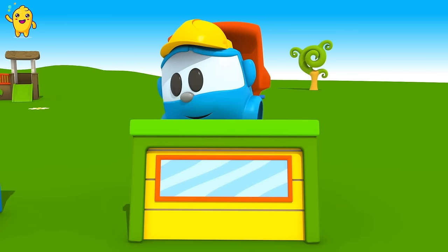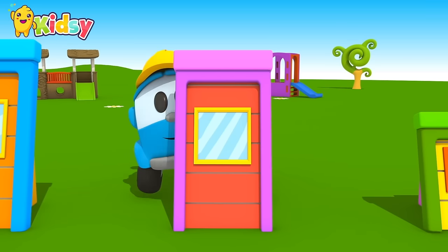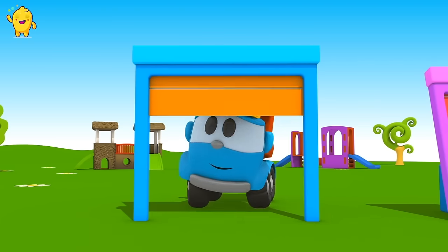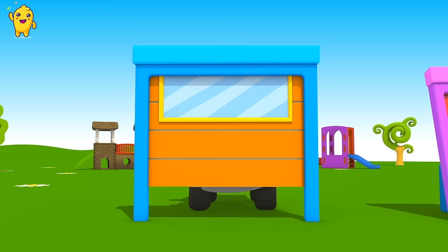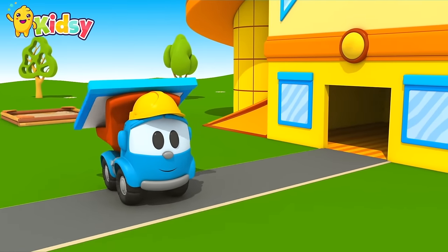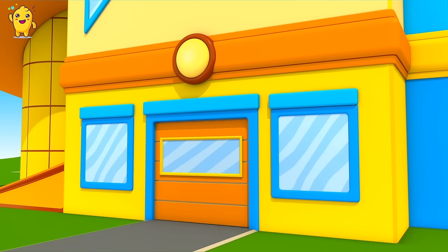Is this one good? No, it's too low. And this door? Leo? No, too narrow. Here, this is the door for your garage. Thank you. Let's put it into place. It opens.